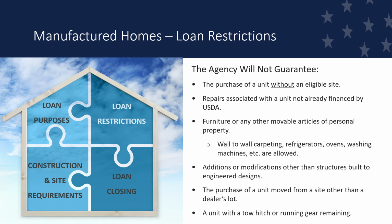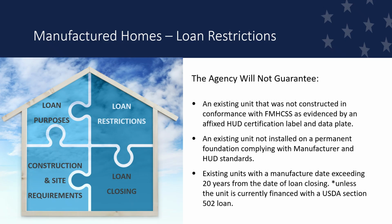The agency will also not guarantee the purchase of a unit moved from a site other than the dealer's lot, or a unit with a tow hitch or running gear remaining. The agency will also not guarantee an existing unit that was not constructed in conformance with the FMHCSS as evidenced by an affixed HUD certification label and data plate, an existing unit not installed on a permanent foundation complying with manufacturer and HUD standards, or existing units with manufactured dates exceeding 20 years from the date of loan closing, unless the unit is currently financed with a USDA Section 502 loan.